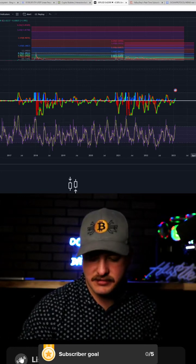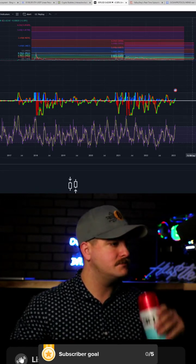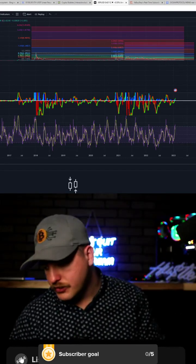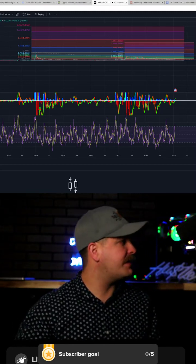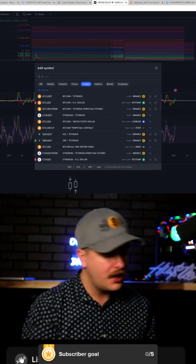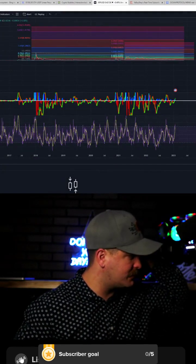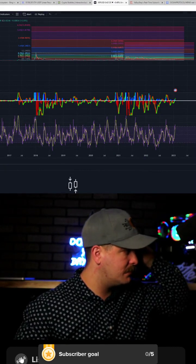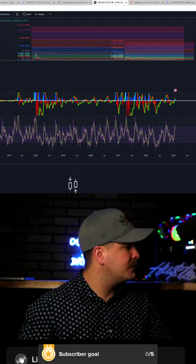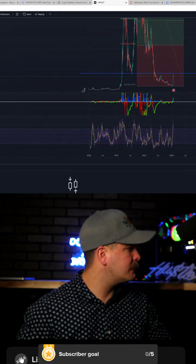APT 14. All right. $3D. They're freaking delicious, you guys. VRA. I just did VRA yesterday, but we'll do it again. Oh, if I did it yesterday, I don't need to make a new chart. You guys love some VRA. Which chart did I do?